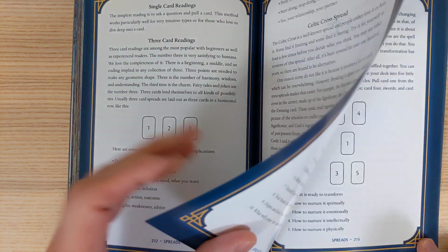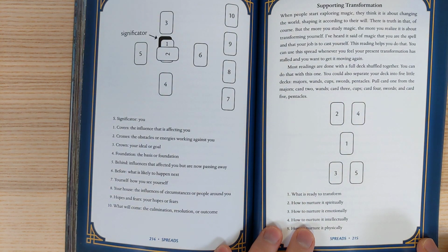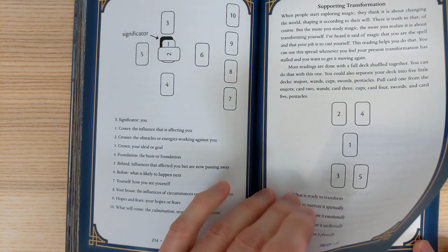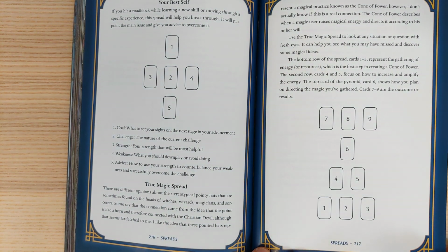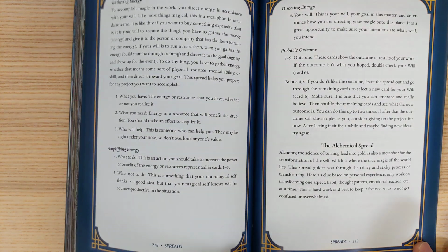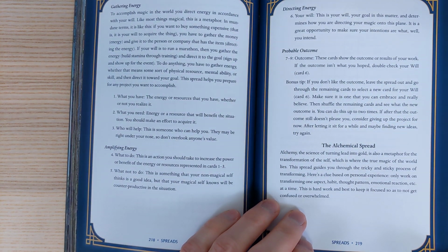All right. We get the supporting transformation spread. Very nice, very nice. We get your best self and true magic spreads. So we get a lot of spreads in here. I'm kind of startled at how many spreads you get. And the alchemical spread.